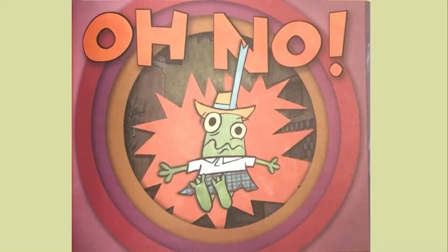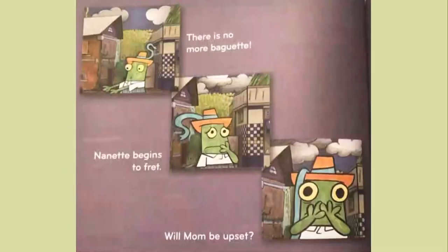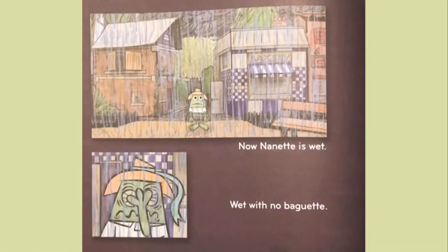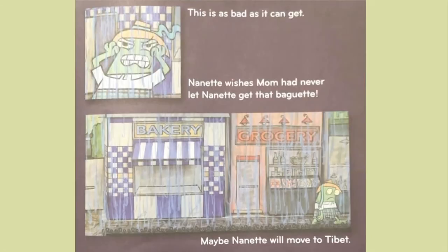Baguette. Oh no! There is no more baguette. Nanette begins to fret. Will Mom be upset? Will Mom regret she let Nanette get the baguette? Kaboom! Now Nanette is wet, wet with no baguette. This is as bad as it can get.